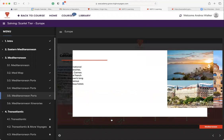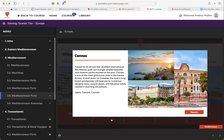Then Cannes, famed for its annual star-studded International Film Festival, posh sun loungers, striped beaches, massive yachts moored at the port. Cannes is one of the most glamorous cities in the French Riviera. A stroll down La Croisette, the town's long beach promenade, will lead you to numerous designer bars, couture stores, and fabulous hotels nestled in stunning old palaces.